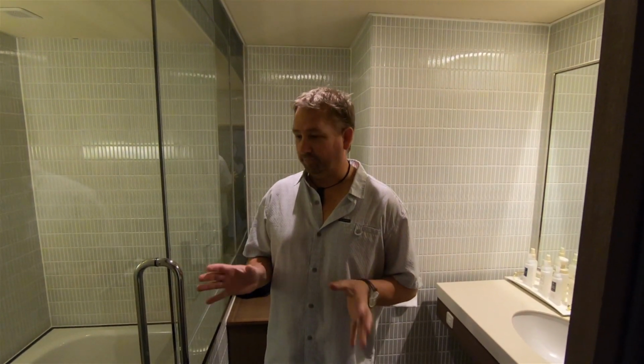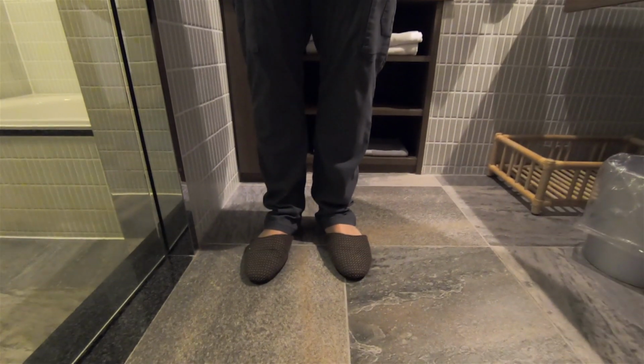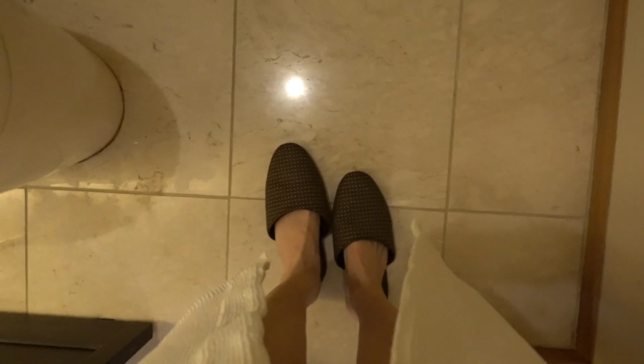One of the things I found interesting here in Japan is that you take your shoes off when you come in, and then if you go into a bathroom, you have to put on your bathroom shoes. Yes, you have your house slippers, your bathroom slippers, your hotel slippers, your outside slippers. There are slippers for everything.